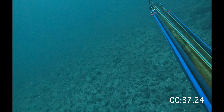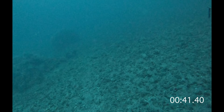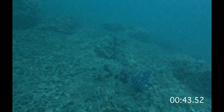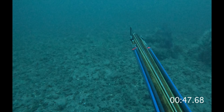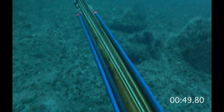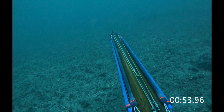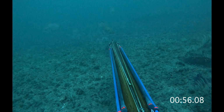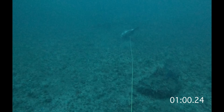and I see some snapper off in the distance here, but they give me the tail wag and head off in the distance. I don't think I've got a chance. So I've still got some bottom time looking around, and I'm hoping maybe they'll come back, and they do. That guy got probably within a foot of my spear.